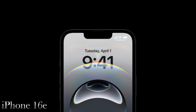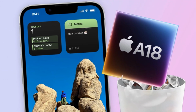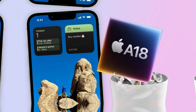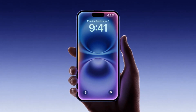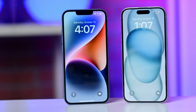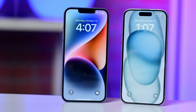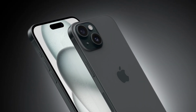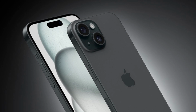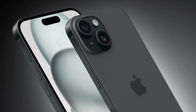The iPhone 16e is here, bringing a unique mix of old and new. It looks like the iPhone 14, but comes with the A18 chip, giving it the power and Apple Intelligence features of the iPhone 16. This is a big deal because previous models, including the iPhone 14 and some versions of the iPhone 15, lacked AI support. With this move, Apple seems to be making sure all its new iPhones are AI ready, which could mean the iPhone 15 won't be around much longer.